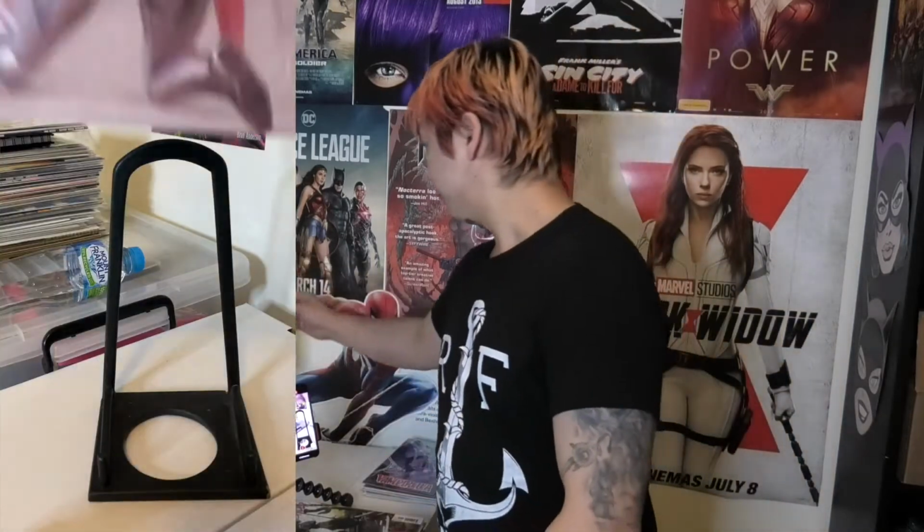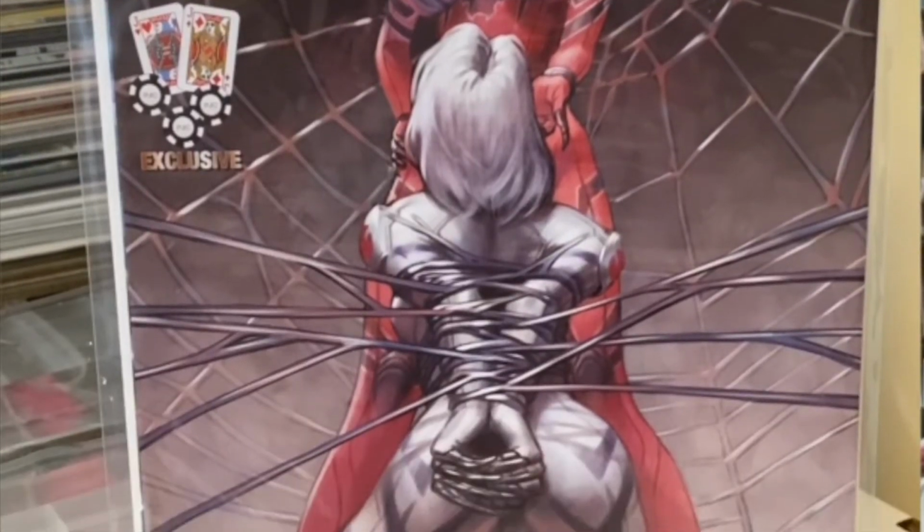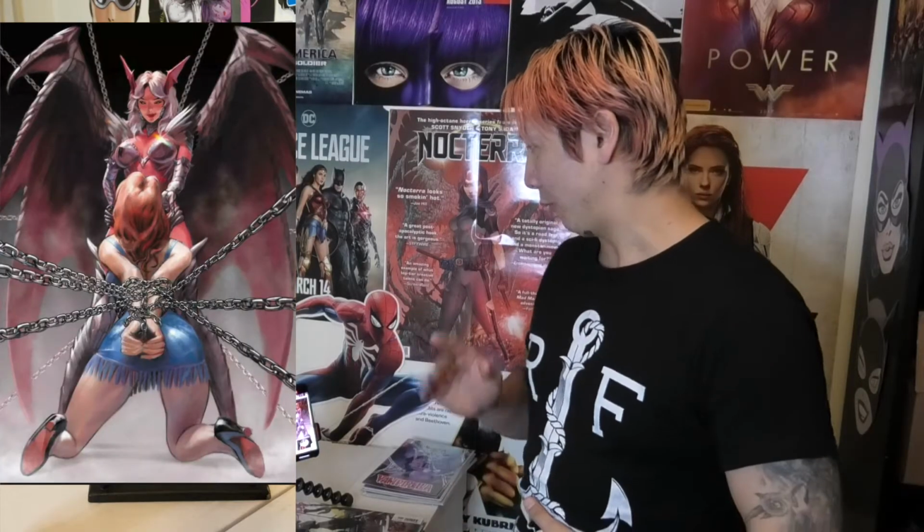This is from Absolute Comics Group, and it is White Widow, issue 4. Look at that. That is a beauty. There's another book I think from that same publishing company which pays homage to that exact cover, just got different characters on it, and I can't remember what book that is. But White Widow, I still haven't read any White Widow. I've got issue 2, 3, 4, and 5. I can't get issue 1. When I get issue 1, I actually want to read that series.